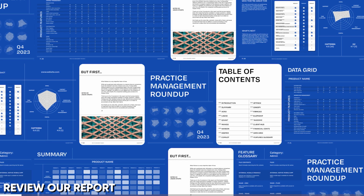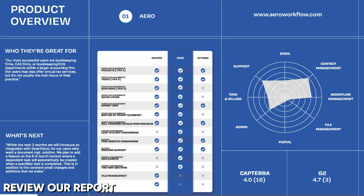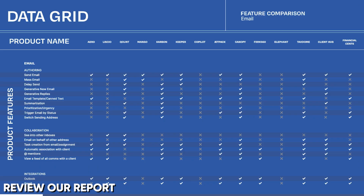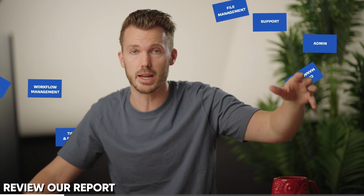So get your hands on this report that we put together. I'll show you how to use it. Basically, there's 3 sections here. You've got a summary page, a product page for each of the 14 products, and a massive data grid of over 200 features. Now, again, this is not a feature arms race. Many tools will implement the same feature in different ways, for example. Some features may not even be necessary because of some alternative approach. For example, tags versus custom fields. But the goal here is to find the tools that are heavily invested in the things that are most important to you. Now on the flip side, if your goal is just to find a system that'll do anything and everything, then we've got platforms that are trying to do that as well.